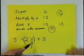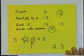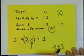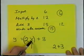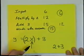By the way, that's tricky. For example, 2 and 3 are 2 different numbers, aren't they? But when I put a plus sign between them, that is only what? One number. 2 plus 3 is 5. See, x stands for a number, 2 stands for a number, but 2 times x is just one number.